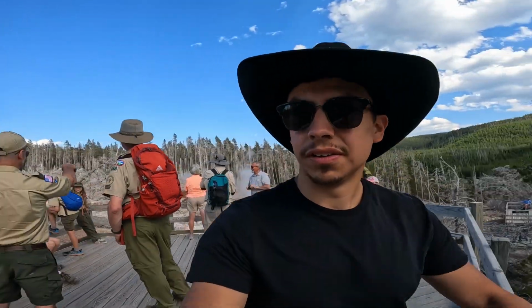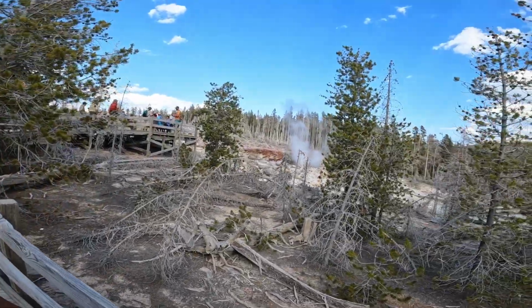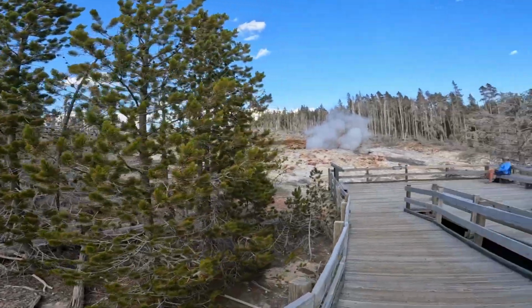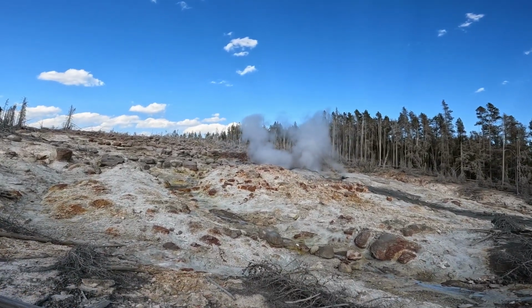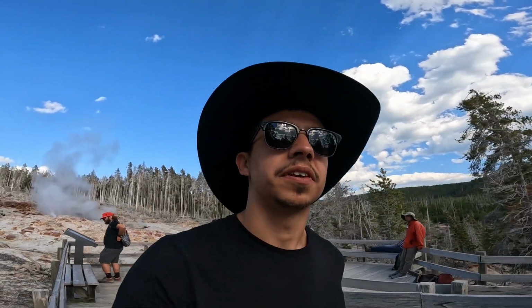Alright guys, so we saw some mini eruptions, but nothing like the full extent of it. It can shoot over 300 feet in the air, but it's completely unpredictable, so there's no telling when it will do that again. Alright, I think Cody headed back to the car, so I'm gonna head back to the car, but first I'll check out this lower platform, see what's up with it. But I guess the computers are acting up. Alright guys, well, we waited for a while. We saw some eruptions, but nothing crazy, so I'm headed back to the car now.